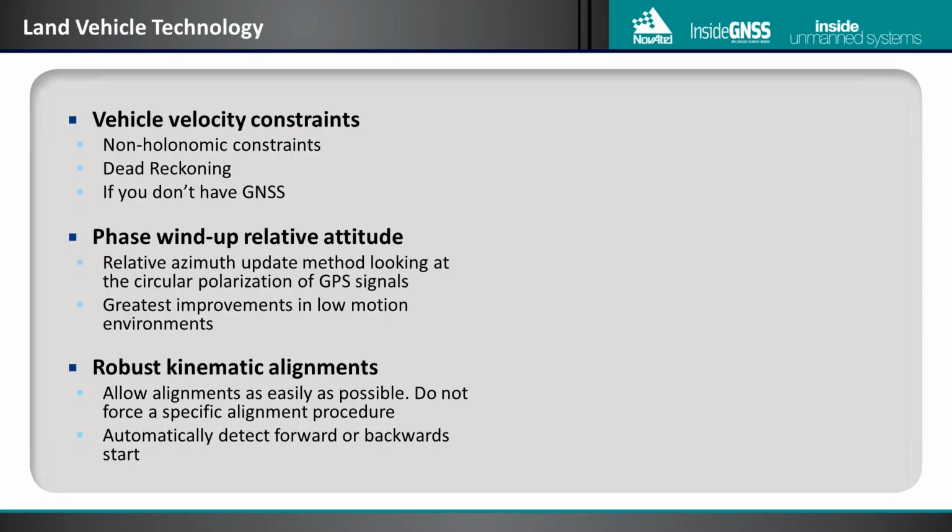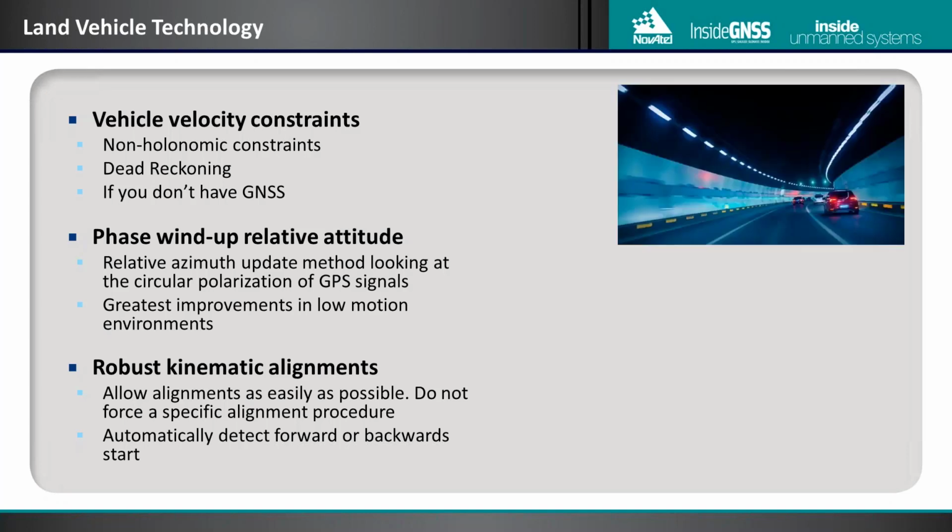Now, there are 3 big tenets to this land vehicle technology improvement. The first is vehicle velocity constraints. They're essentially what Andre was talking about before as non-holonomic constraints. It can colloquially be called dead reckoning, as well as really how you're going to do positioning without GNSS for a long time. These constraints help all the time, but they really help when GNSS is either partially denied or totally denied: tunnels, urban canyons, forests, all that sort of stuff.